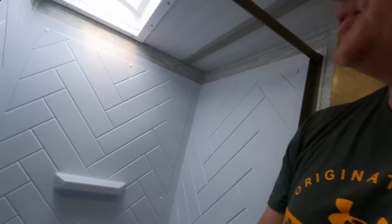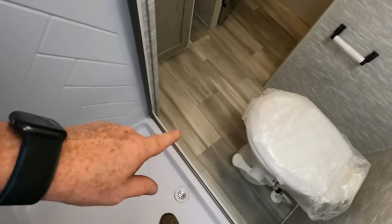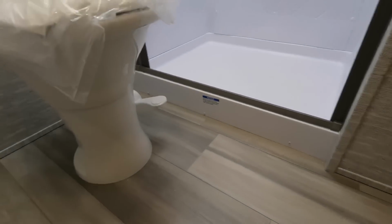But once again, I'm 6'2", and I have a really good amount of shoulder room inside this coach. Plenty of room to turn around, and it's all because of the floor. There's not much of a step up. Just a little step up to get into the unit, but it's more of a flush mounted shower pan.